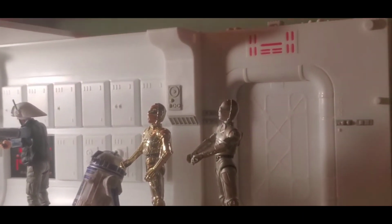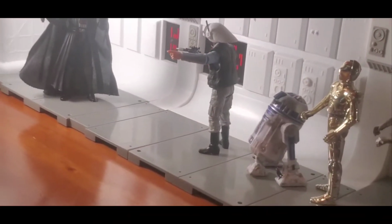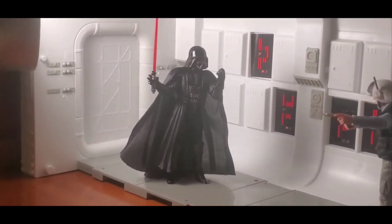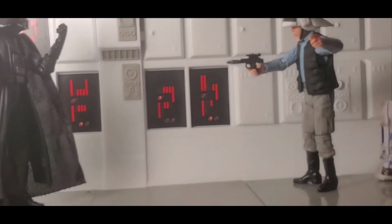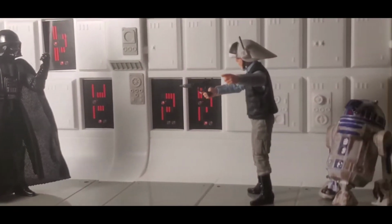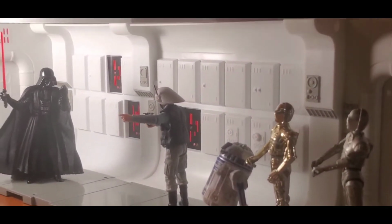Yeah, this is a really nice playset. I'm sorry, but it was definitely worth 50 bucks. That's the figure that came with the playset. I have like 10 more in my collection, and I'll get to that. This video just might be about 30 minutes long because I realize I have so much I want to talk about.